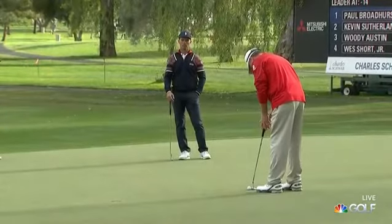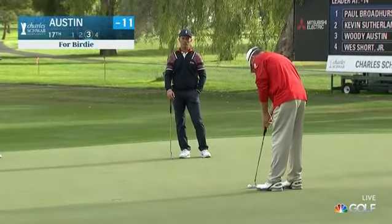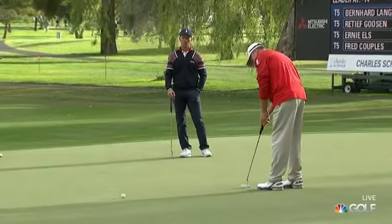You can see there now Woody Austin. We saw that fine second to inch just a little bit closer.